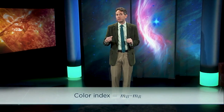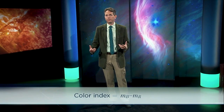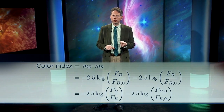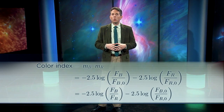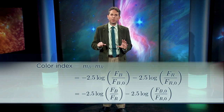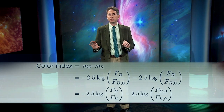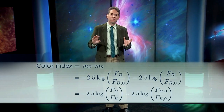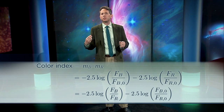The color index is defined as the difference between the two corresponding apparent magnitudes. When we write that difference in terms of fluxes, using the definition of apparent magnitudes, and then use some standard log properties to rearrange things, we see that the color index is a logarithmic scale for that flux ratio, FB over FR. For this pair of filters, a high color index means a high blue magnitude relative to red, and because high magnitude means faint, a source with a high B minus R color index is relatively red.